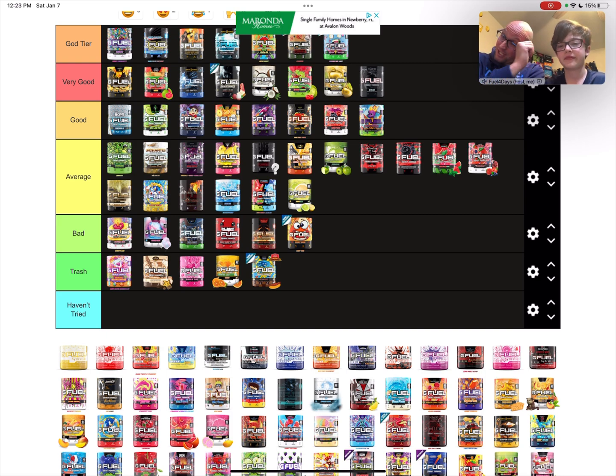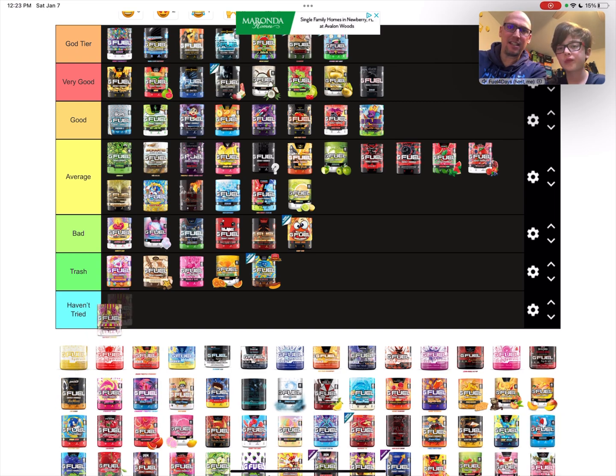Next one is hype sauce. It's a very good raspberry lemonade, but I still think it's good. It's very good. I'm going to go with very good. I probably don't like it as much as black ooze. Yeah, that's about where I'm going to put it.